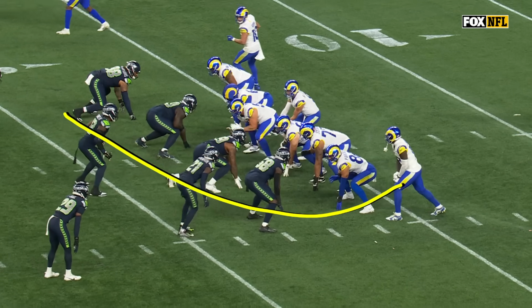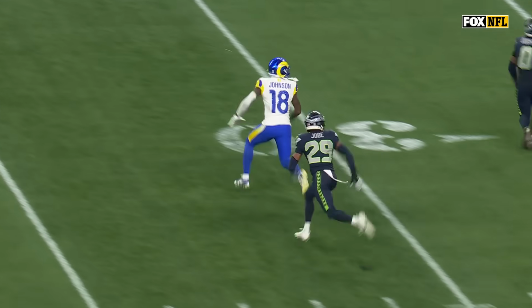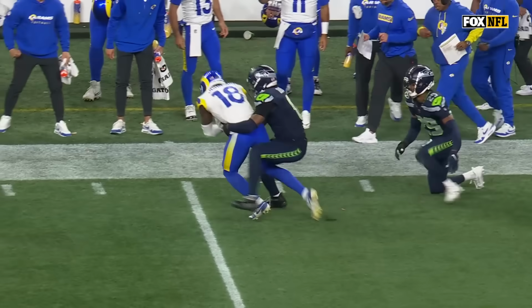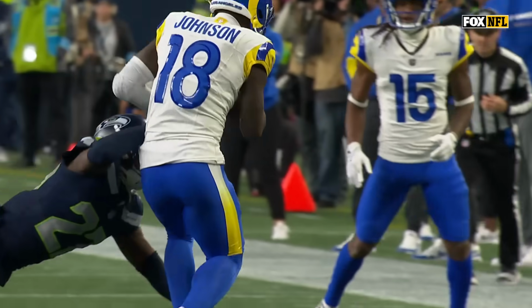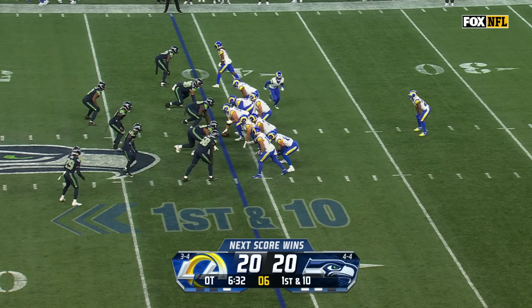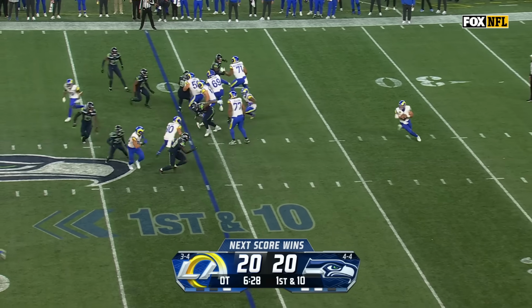I was sure that this was intercepted. Tyler Johnson goes, gets right underneath, and that's Riq Woolen. He's just waiting for it. Go get it. Go get it. If you're a defender, go get it. Instead, Tyler Johnson, he goes after it, plays the football, makes a tremendous catch. New set of downs for the Rams from their 41-yard line.